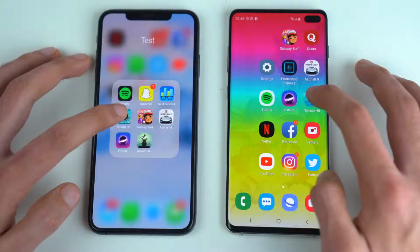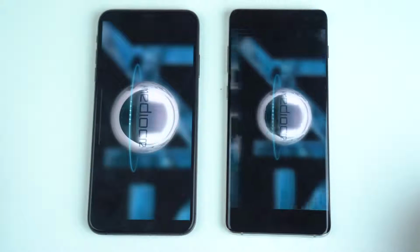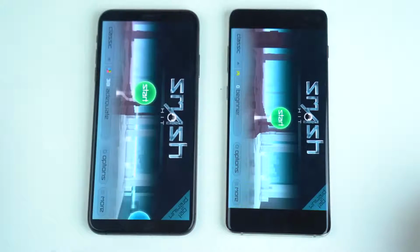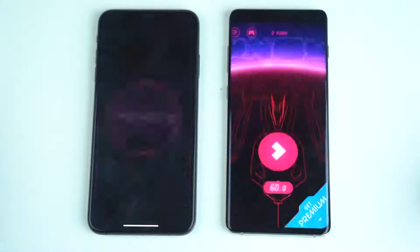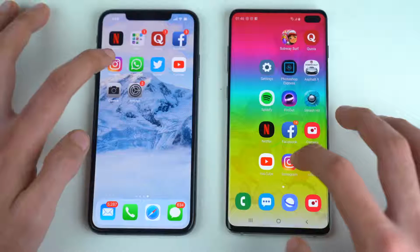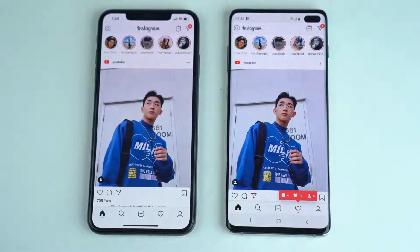Moving on to another game called Smash Hit. And again, the Galaxy S10 Plus slightly faster there. Pinterest. Once again, the S10 Plus quicker. Moving on to Instagram. And that is also slightly quicker on the Galaxy S10 Plus, the latest feed.